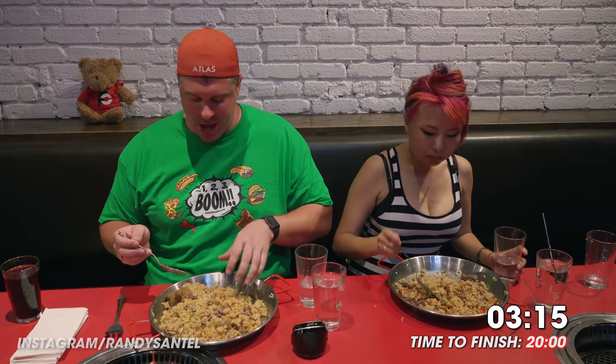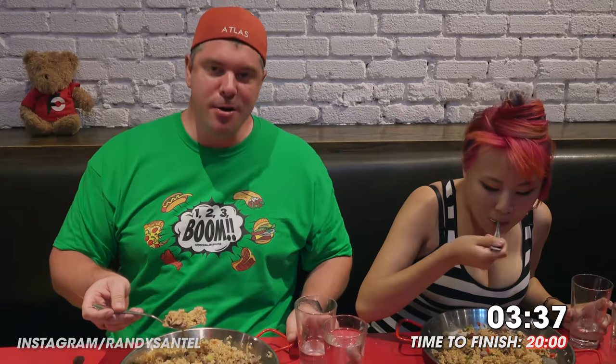We are 3 minutes and 10 seconds in. There is so much rice here, but it's all covered with that barbecue sauce, which makes every bite so flavorful. This is really good. We got 16 and a half minutes to go. Nose in first place.